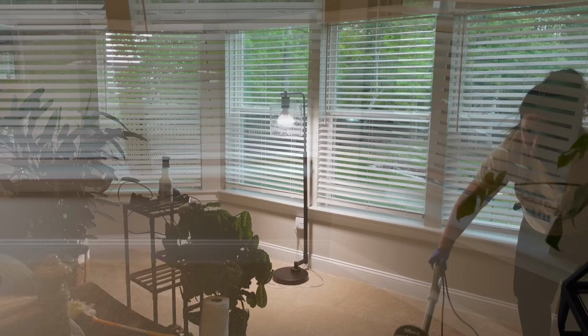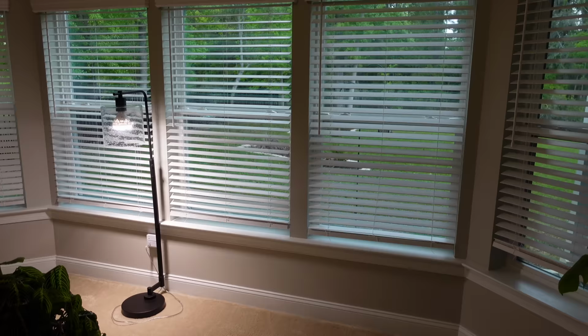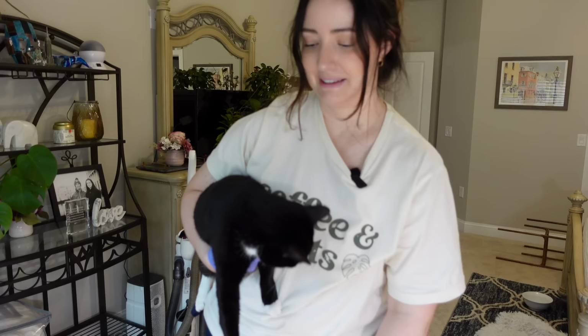Look how sparkling clean. Oh gosh, that was a lot of work, but at least the window's clean before it got dark. I didn't want to open the windows. I still have the other windows to do, the guest bedroom and my plant room, but I'll do those tomorrow. What?